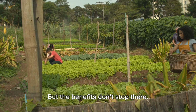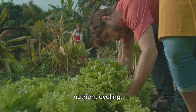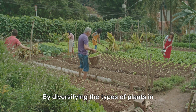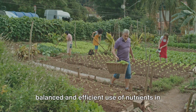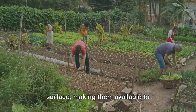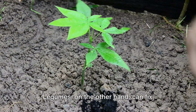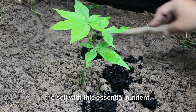But the benefits don't stop there. Biodiversity in the garden also enhances nutrient cycling. Different plants have varying nutrient needs and root structures. By diversifying the types of plants in your garden, you can ensure a more balanced and efficient use of nutrients in the soil. For instance, deep-rooted plants can bring up nutrients from far below the surface, making them available to shallower-rooted plants. Legumes, on the other hand, can fix nitrogen from the atmosphere, enriching the soil with this essential nutrient.